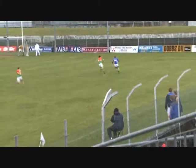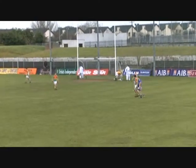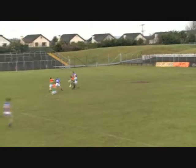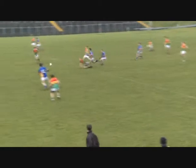Shawnee Furlong with the ball, he's going to try and go around the fullback. Still going, Shawnee Furlong on the left foot. Shawnee Furlong with a kick and a smashing pass by Shawnee Furlong. Corey Finn with the ball, kicks it in towards the full forward line. It's 2-3. Where does the ball break? Oh, it just breaks kindly for Carlow. And Carlow, oh, they've thrown it away.